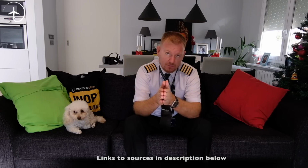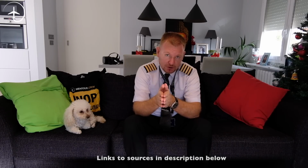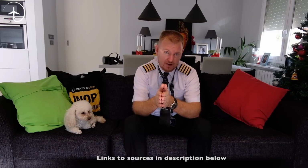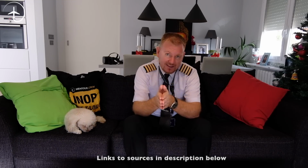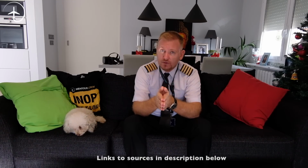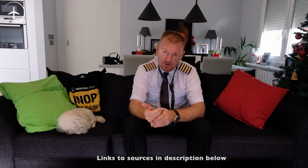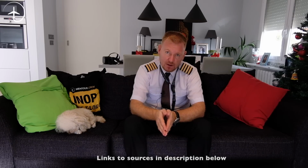So if we're looking at different modes of transport, and I'm talking all types of aircraft in this example, the chance of dying counted per billion passenger kilometers in a bus is 0.11. In a train, it's 0.15, and in an aircraft, it's 0.07. So statistically, flying an aircraft per passenger kilometer is safer even than taking the train.